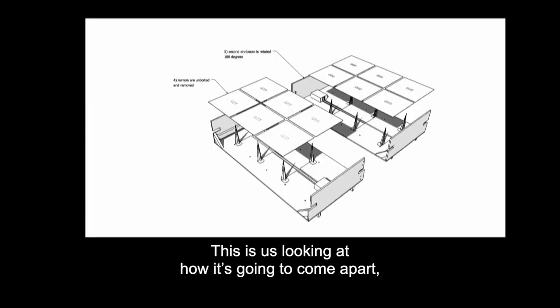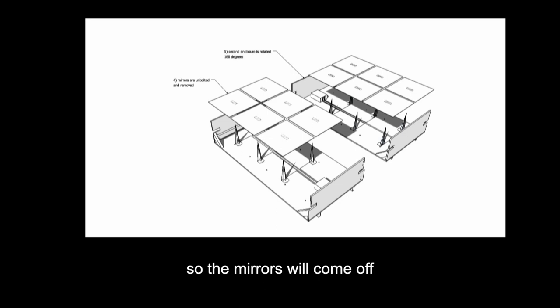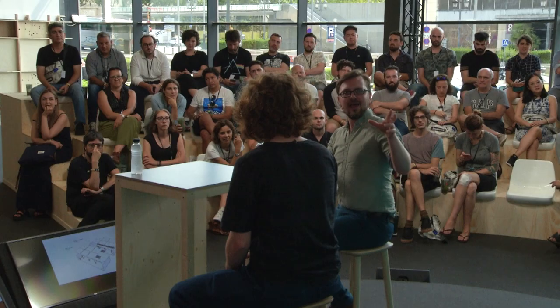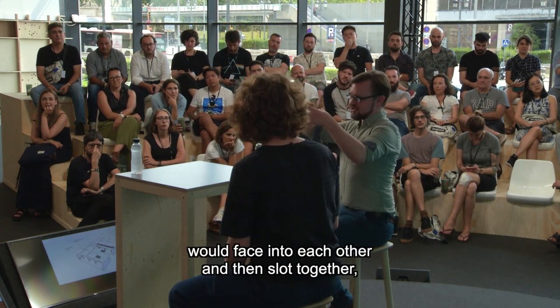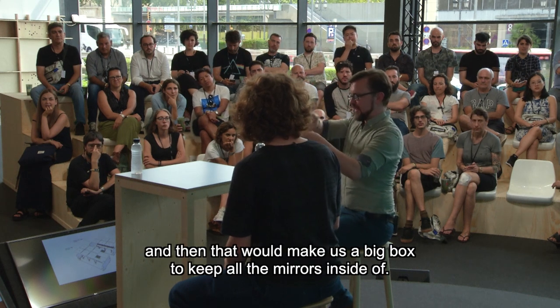And so this is us looking at how it's going to come apart, because obviously it's got to move between shows. The mirrors will come off and the motors will come off so that it can all rattle around in the van without falling apart. And it was quite nice. The two backing things would face into each other and then slot together, and that would make us a big box to keep all the mirrors inside of.